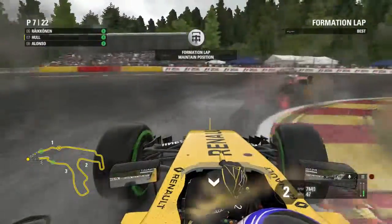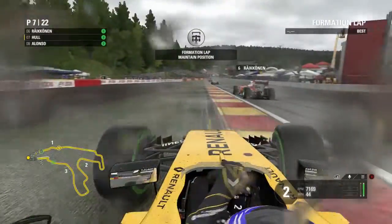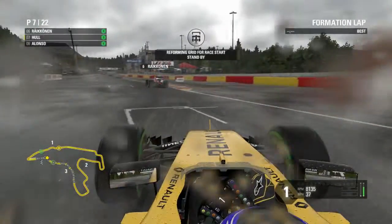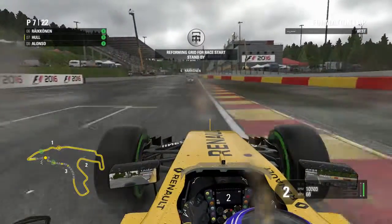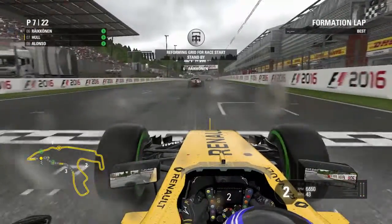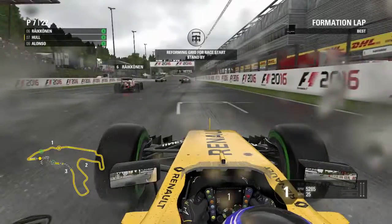Spa recently has had some interesting first corner collisions. 2012, there was that massive accident there. 1998 as well, a huge crash for Spa when it all got red flagged. So hopefully everyone will keep their nose clean as we pull off quite late into our grid slot there.